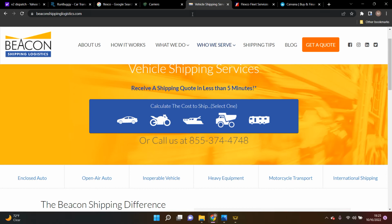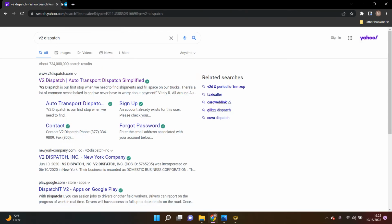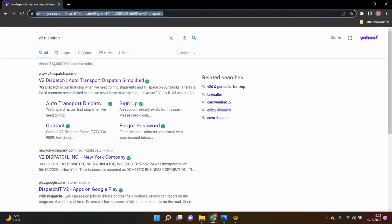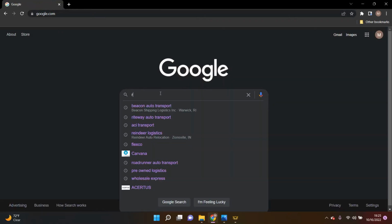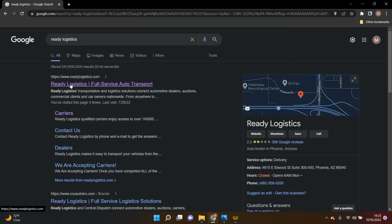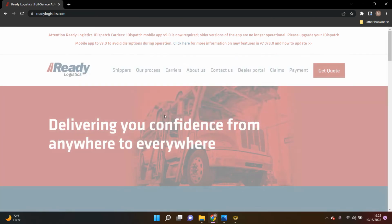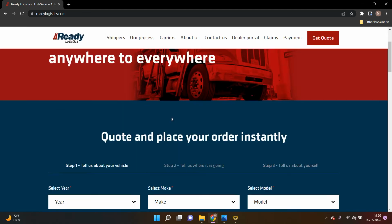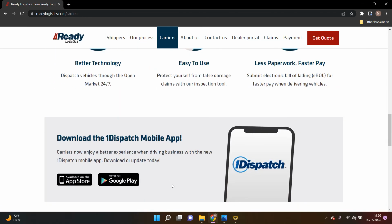Now, think of Ready Logistics. If you don't have 365 days under your MC, they're not even going to give you an opportunity. They're not even going to give you a chance. So, ain't no need to waste your time. Ready, they're pretty decent. They post on Central just like most of the rest of them, but they have their own. This is their website right here. You go to it, go to carriers, get signed up with them, and you should be good to go from there.